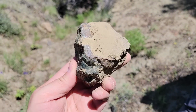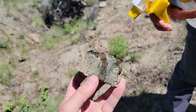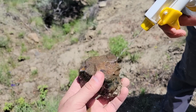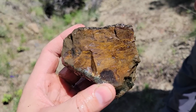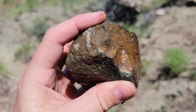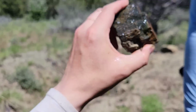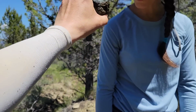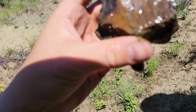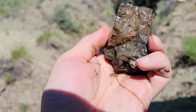So I think this is a pretty good piece. We'll see. Oh yeah. I think that's a good little block. Be nice to be finding some bigger pieces. But yeah, I mean, look at the plume in that. Yeah, that's a very good, solid little chunk right there.